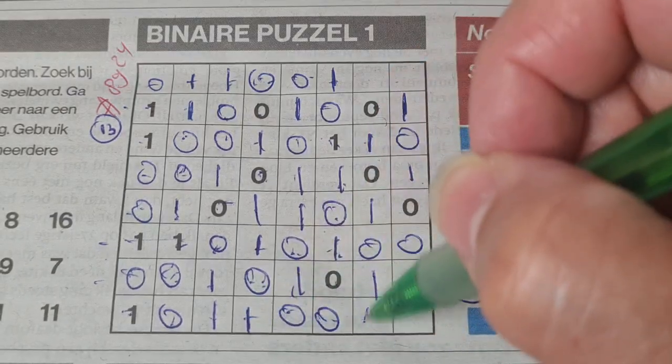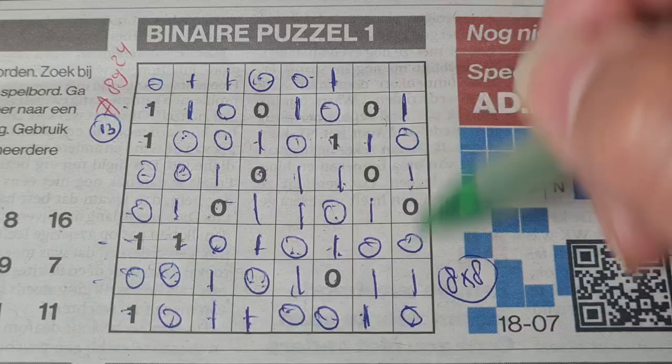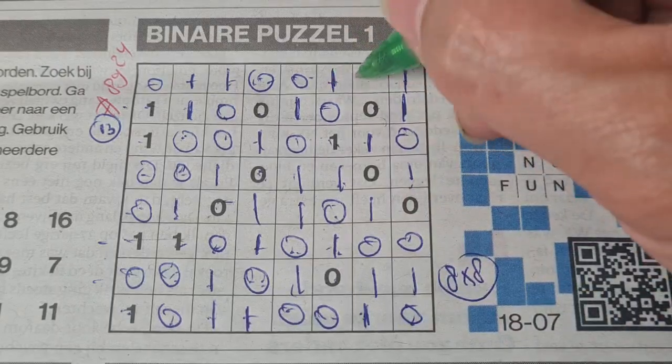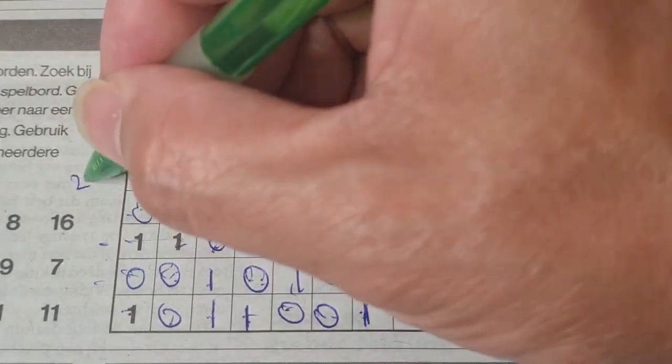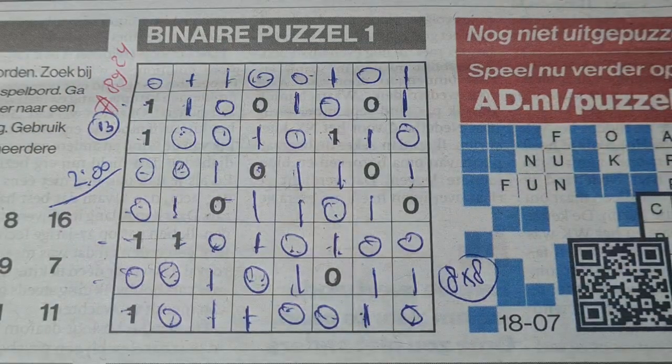Double O here, 1 there 1. 4 ones we have here, so the rest are O's. 4 O's we have here, so the rest are 1s. Between the 1s comes an O. Finish in 2 minutes. Yes! We solve it again. And I like this one, yes, I really do think so.